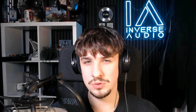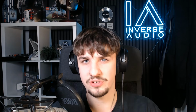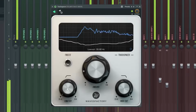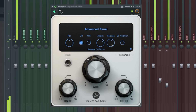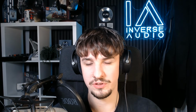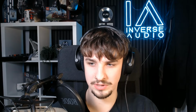One of the simplest yet most effective plugins I think I've ever used would be Trackspacer. Now, Trackspacer is a dynamic EQ, and it's just my go-to tool if two elements in my tune are clashing. Put a Trackspacer on it and it's fixed. It's actually incredible what such a simple plugin can do. And I'm not really sure what I used to do before I got this plugin. Right now, as you can see, it's $23.95. It is 50% off in this Black Friday sale, which is a really good deal.